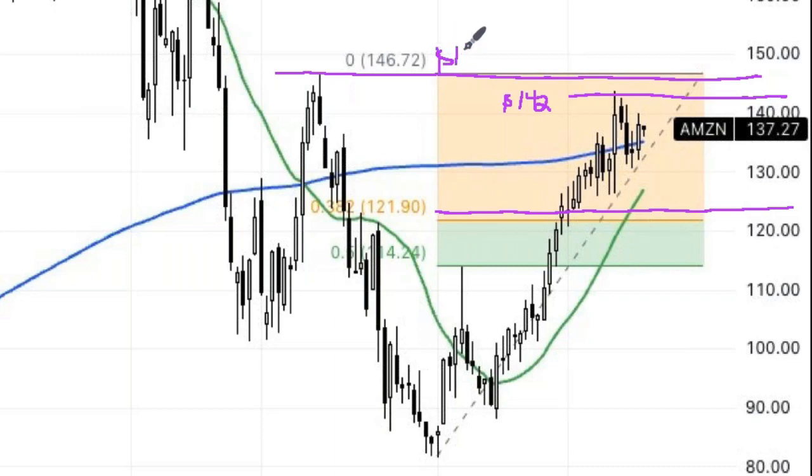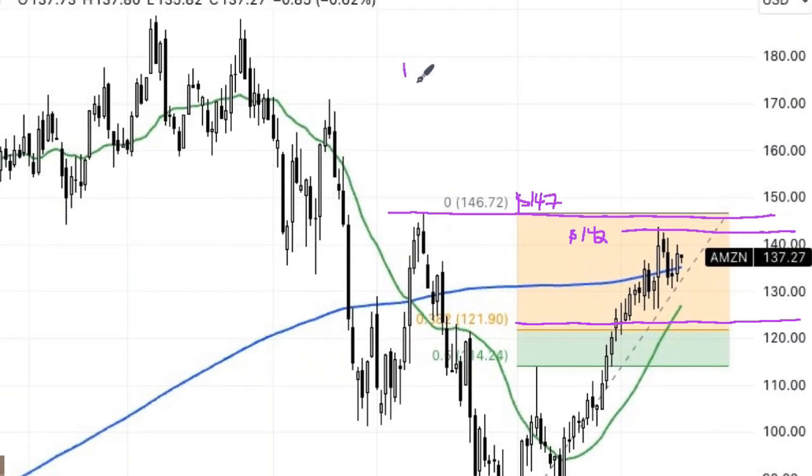So if the stock can break above $142, that means its next likely level of resistance, where it's going to hit a ceiling and possibly come back down, is going to be at around $147. So the upside is roughly $5 to $10 away right now. What about downside? What does that look like?